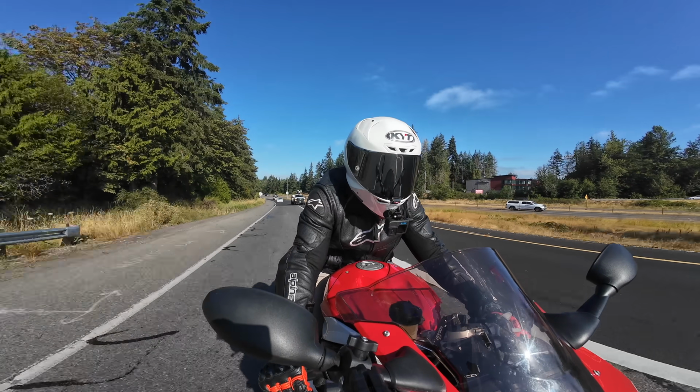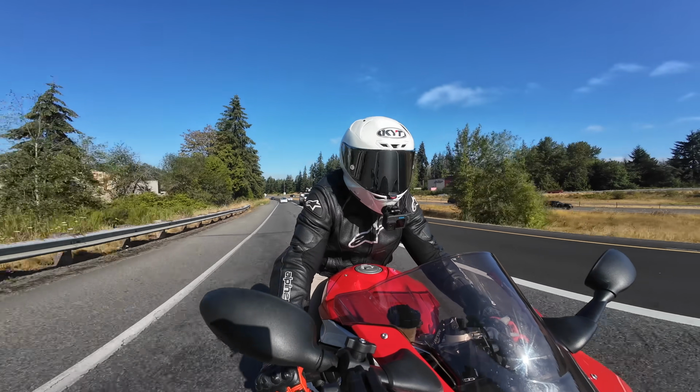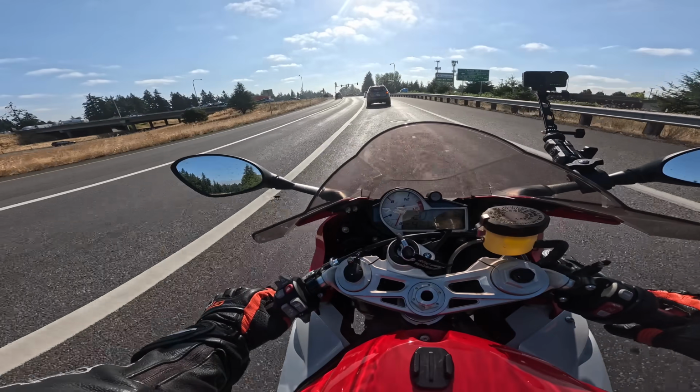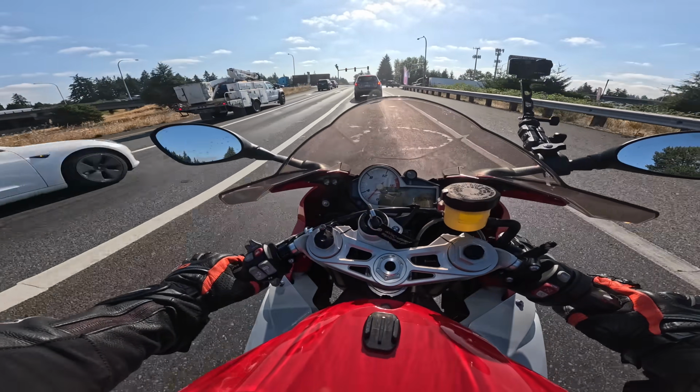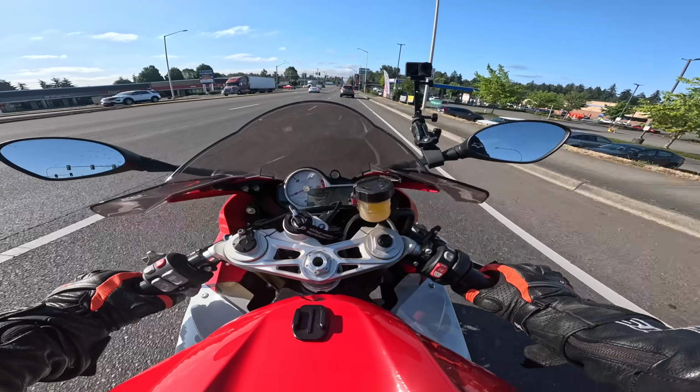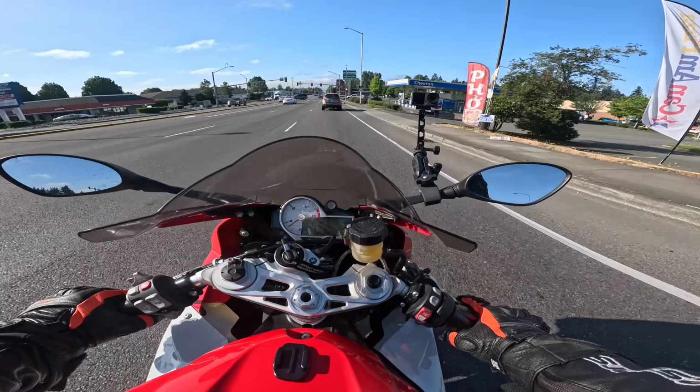I don't see any check engine codes. That's the thing. Maybe I'll unplug the battery and, you know, pray for the best, let it reset. It would be nice to have a working quick shifter and auto blip. Ooh, nice little pop there.